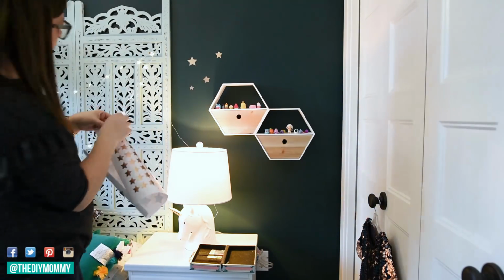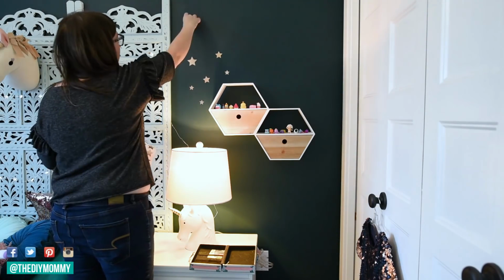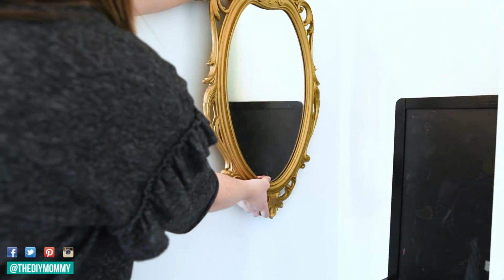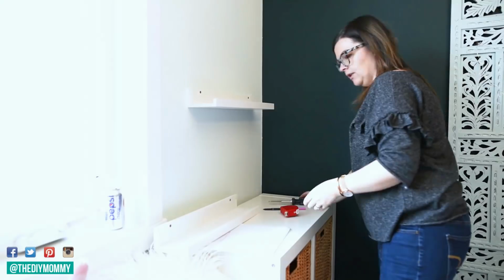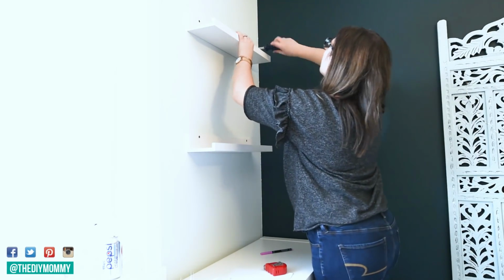We found a really affordable shelf in the Walmart clearance section for Little A's Shopkins collection. I hung up this beautiful vintage mirror that I found that was one of the first pieces that inspired this entire makeover. I also hung up some picture ledges above the little bookcase that we built with IKEA shelves. The picture ledges are also from IKEA, so definitely affordable.